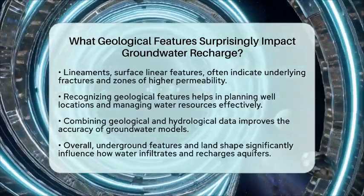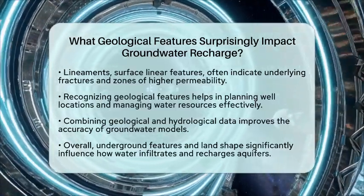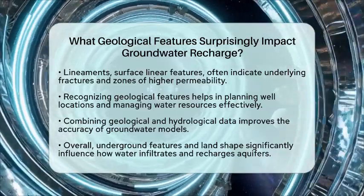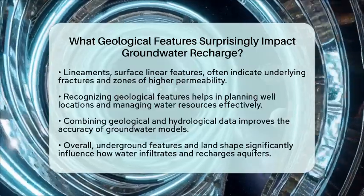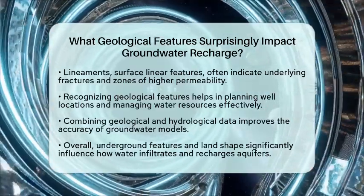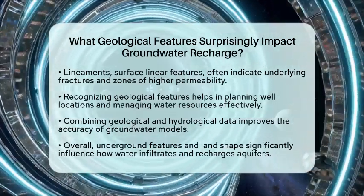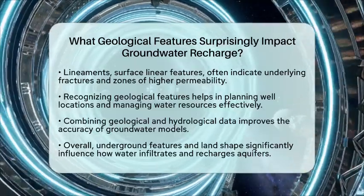Knowing how these geological features influence groundwater recharge helps us manage water resources better. Mapping fractures and faults can guide where to drill wells for the best recharge. Understanding the land's shape and underground layers helps us predict how much water can be stored. In areas with complex geology, combining geological and hydrological data makes our water models more accurate.